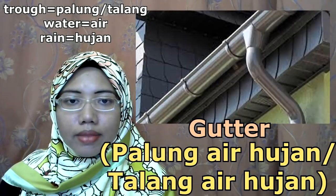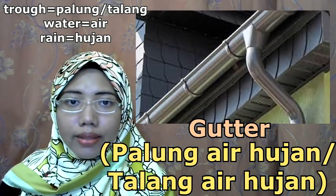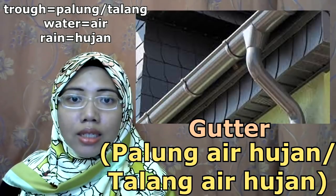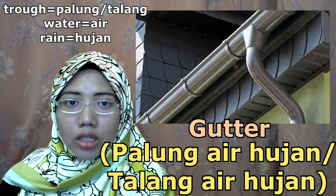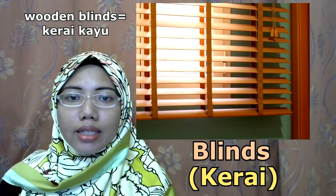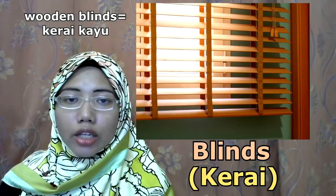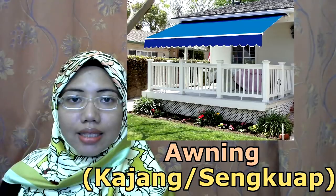Next, gutter, palung, palung air hujan, or talang air hujan. Or some people just say palung, or palung air, or talang air, or talang air hujan. Some people also say the word gutter. So it's basically to carry off the rainwater. Next, blinds, kerai. So if it's wooden blinds, kerai kayu. Next, awning.